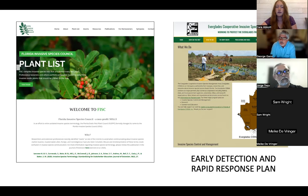On the right hand side of the slide, we have the Everglades Cooperative Invasive Species Management Area, and their job is to look at what species are disrupting the restoration of the Everglades. And so the eCISMA, as we will call it, has a list much like the FLEPPC or FISC list, the species that we all know, but they have also developed over the last decade or more this list of early detection and rapid response species. A plan was put together more than a decade ago.